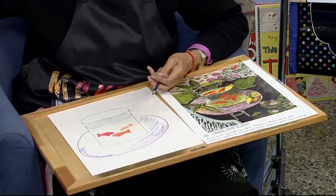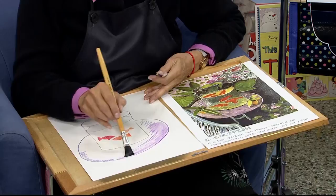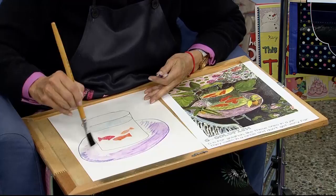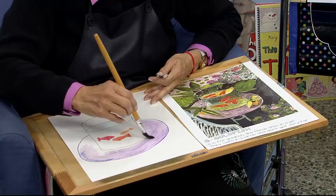I'm going to use a giant brush to fill this in because it's a big area. And see how it melts that pencil into watercolor? That's the fancy part about a watercolor pencil. I bought mine, I think I told you a long time ago, at the gift shop in Yosemite when I was hiking there. I went into the Ansel Adams Gallery and I said, "What kind of pencils are those?" And the lady told me, "Oh, those are watercolor pencils." And I thought, "Oh, I need those."